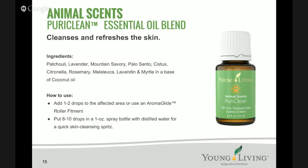The best way to use this is to add 1 to 2 drops to the affected area, or you can use an Aroma Glide roller fitment and roll it straight onto the area. You can also make up a spritz, and you can put 8 to 10 drops in a 1 ounce spray bottle with distilled water and just spray it straight on the area. Neither option works well for my cats. One of my big Russian blue cats had what's called marshmallow foot, and I was using PuriClean on that and trying to do the spritz. It didn't work. So for him, we found that it was better to use the animal ointment, which did help to reduce the marshmallow foot, and he hasn't had a recurrence since.